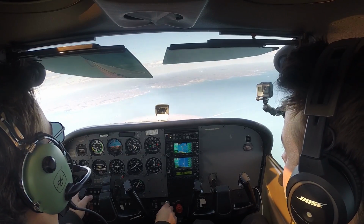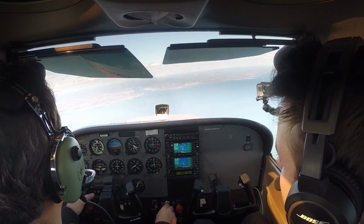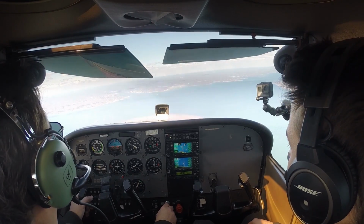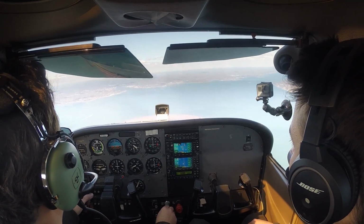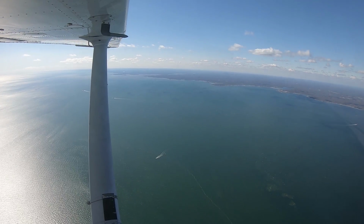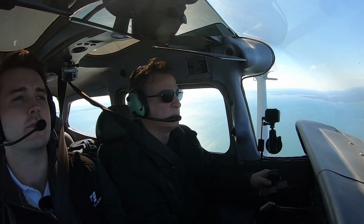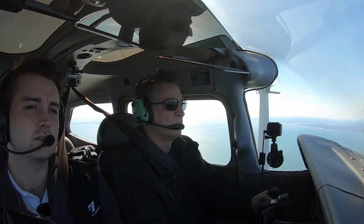Groton Tower, 72 Quebec, midfield, down by the fuel. 33, touch and go. Runway 33, clear touch and go, wind 310 at 18, gust 25. 33, touch and go, 72 Quebec. So typically 18 or 1900 RPM is a good power for descent.